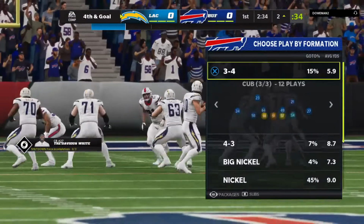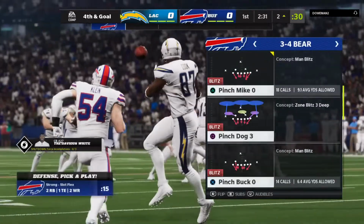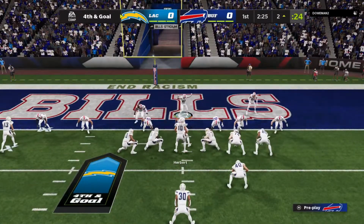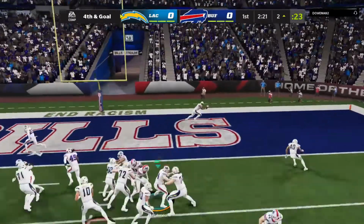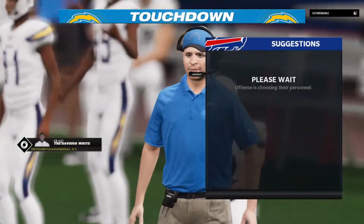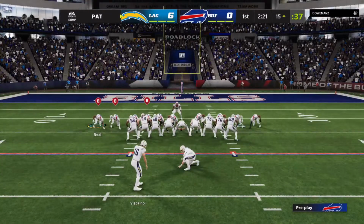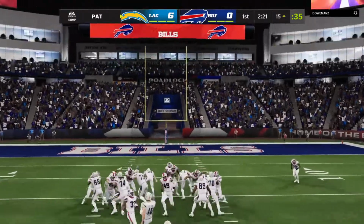4th and goal. And that big gain may just change the thought process here on 4th down. I think in the red zone, they might now consider going for it on 4th down. Can this defense hold them out? Here we go now. 4th and goal from the 2. And this is caught. He's got it. Touchdown, L.A. Donald Parham there to make the grab. And the Chargers have taken the early lead on the road here in Buffalo.